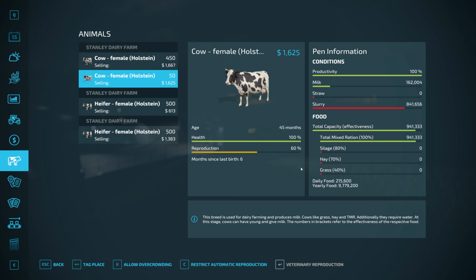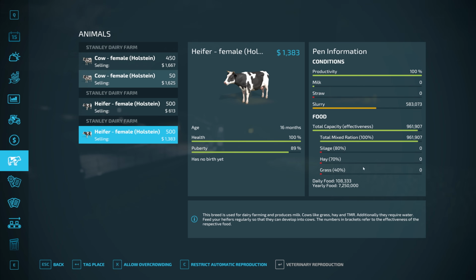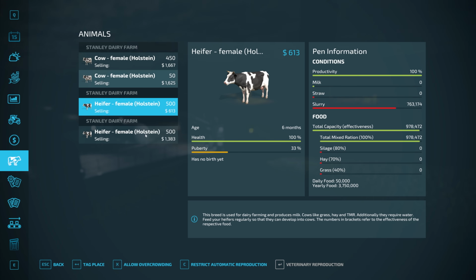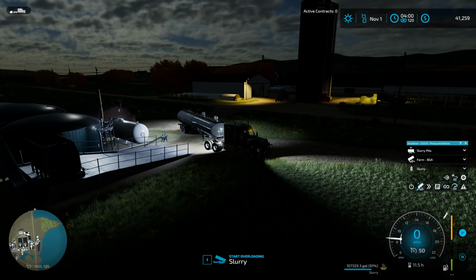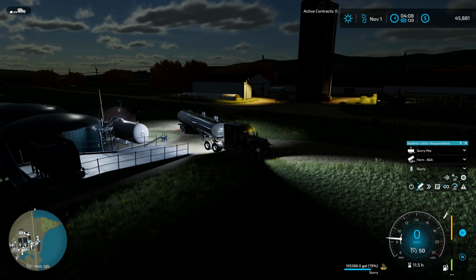Almost 10 million liters of food in a year for that batch of cows. This one being younger, they're not eating as much yet. And then this group of cows is starting to rise as well. So we've got lots of feeding we're going to have to keep doing, but I think we're just keeping in front of the slurry here now. We can keep unloading into this while we're moving the time forward.